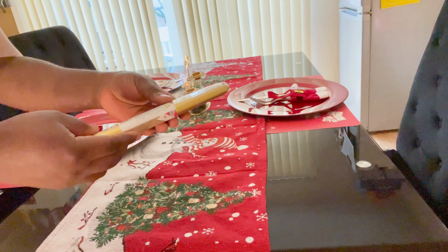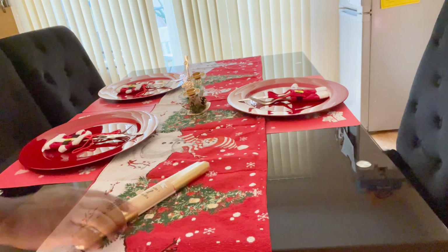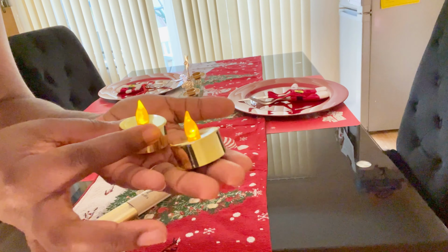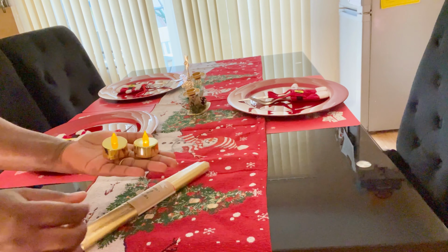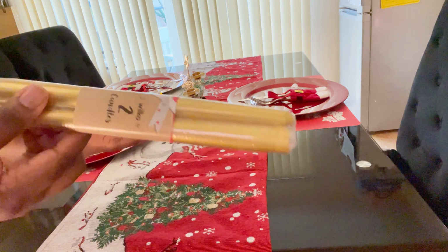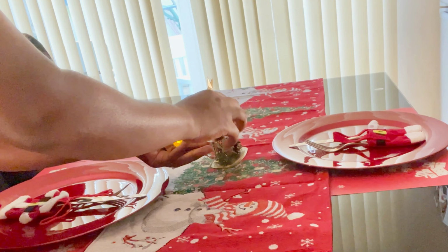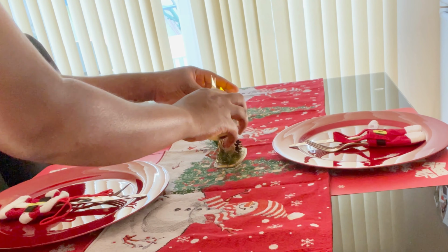I got these candles yesterday from Wilkinson, but then grocery shopping earlier today, I saw this at the £1 store. There are four in a pack. And I thought, okay, LED lights. I don't know which one you prefer, the LED lights or the normal candles. I don't know, I just put them here. The lid was off, and they just fit in.